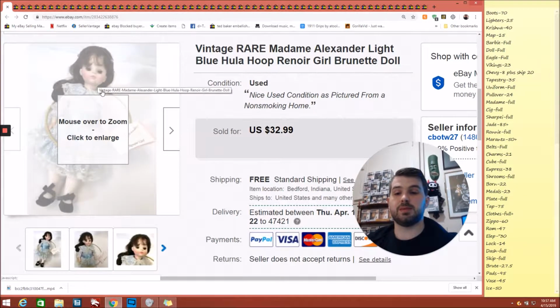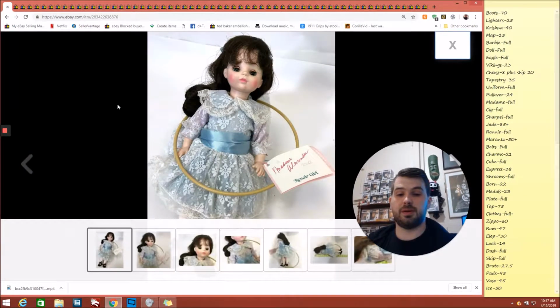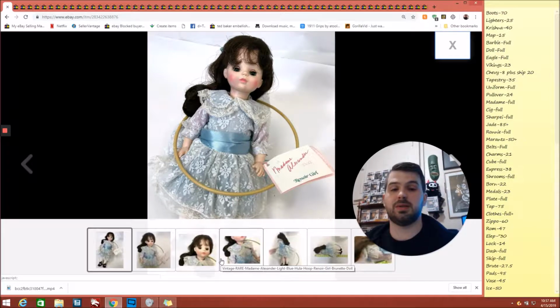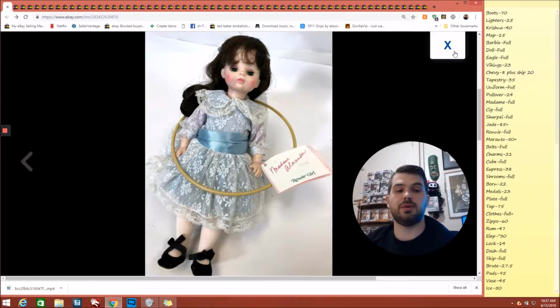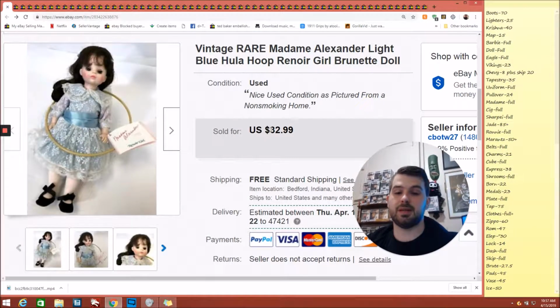Next, we got this Madame Alexander doll. I got these for a steal. I think I paid $25 for 13 dolls, and this was included. So I paid $2 for this doll, less than $2, and I sold it for $32.99.